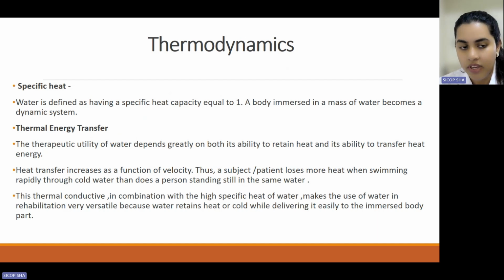Thermal energy transfer. The therapeutic utility of water depends greatly on both its ability to retain heat and its ability to transfer heat energy. Heat transfer increases as a function of velocity. Thus, a subject or patient loses more heat when swimming rapidly through cold water than a person standing in the same water. So the amount of movement you do inside water will cause you to lose more and more heat.